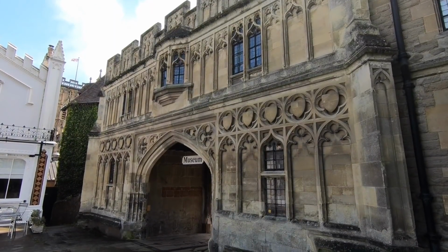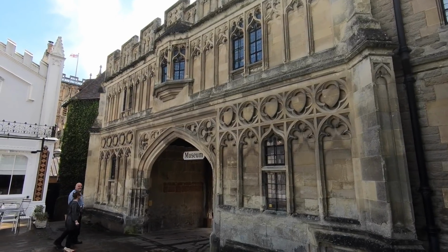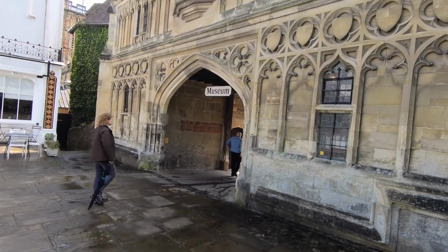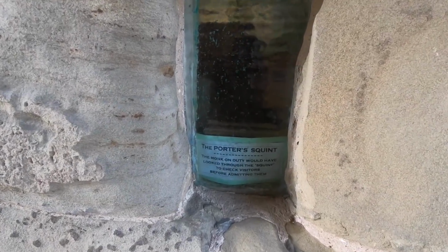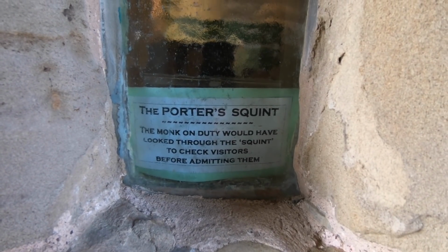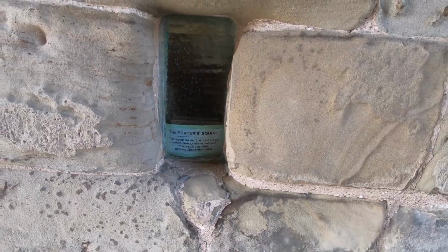Now this is a pretty impressive entrance to the museum, don't you think? Wow, that's really nice. Impressive. Looks like we're going in. The porter's squint. The monk on duty would have looked through the squint to check visitors before admitting them. A window, in other words.